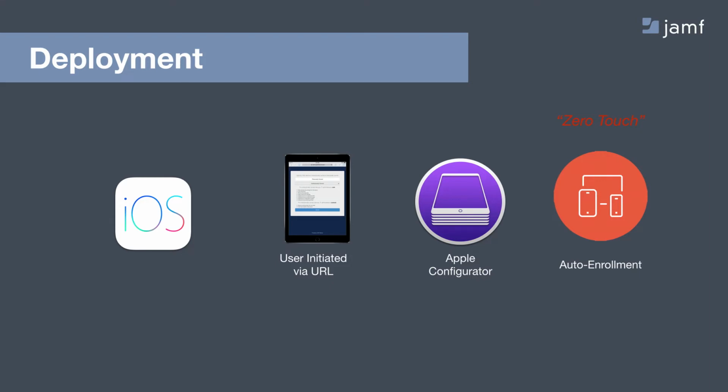A couple of drawbacks with Configurator is that you do have to wipe the device back to factory settings, and you cannot restore from a backup because that backup was not managed. Therefore, you wouldn't be able to restore from that backup and keep management on the device. And the device is available for removal from MDM for 30 days. After 30 days, you cannot remove mobile device management from that device any longer. Versus with the user-initiated URL, they can always remove it from the device.